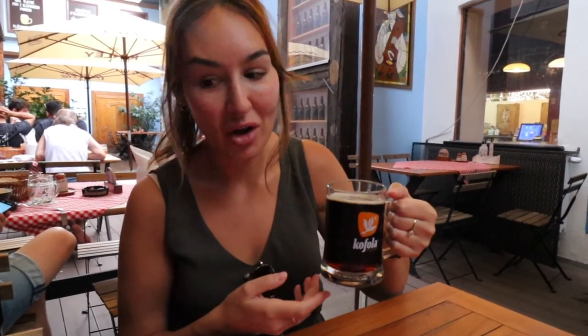Just ordered a traditional Slovak Czech carbonated drink here. It's called Kofola, and it's the rival of Coca-Cola and Pepsi over here. So let's give it a try.